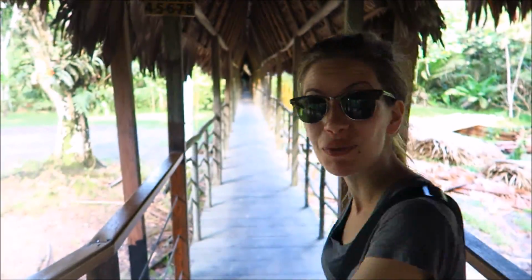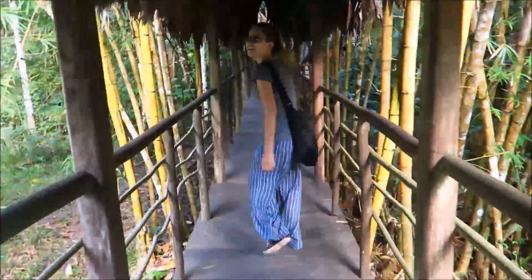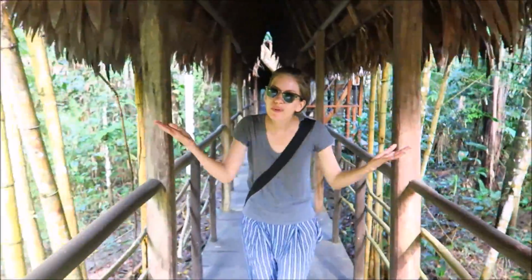I'm trying. So we are about to go on one more excursion this evening, but before we head out, we want to show you the rest of the property. So let's go in search of some tree houses. This way. We are now entering the bamboo forest.